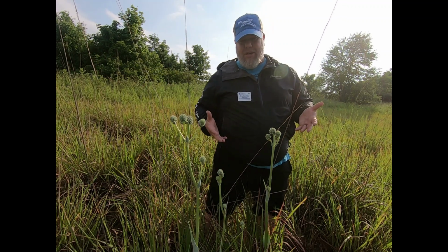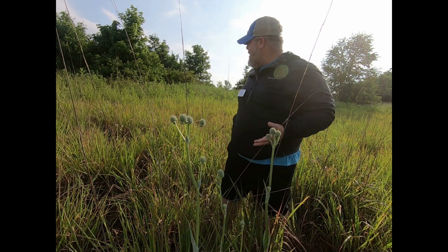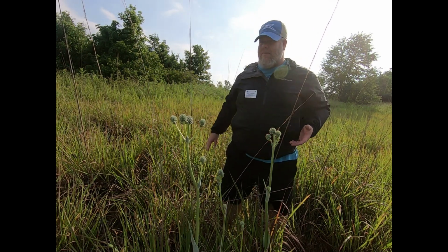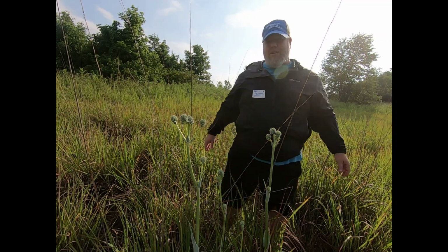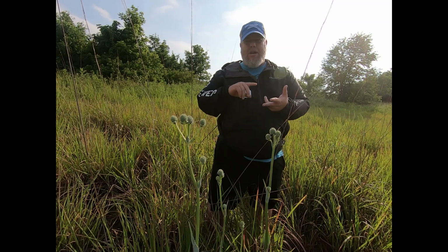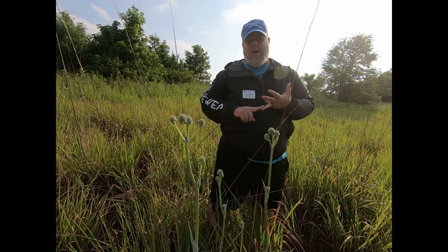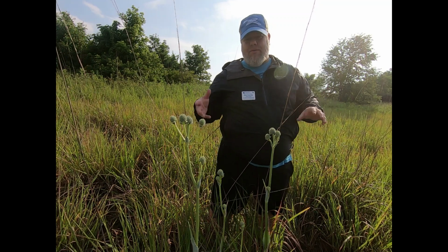they definitely look yucca-like. Habitat particularly likes savanna area, so you can see we've got some big bluestem grass and everything that's starting to come up here. But it loves savannas, it loves tall grass prairies. Also, you can find it in roadside areas, which is kind of where I'm at right now, on a preserve.